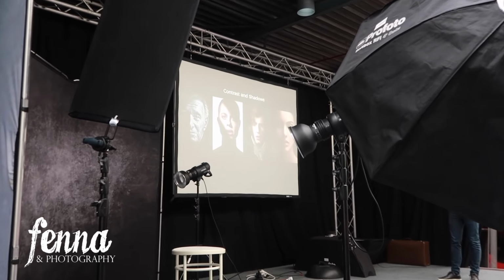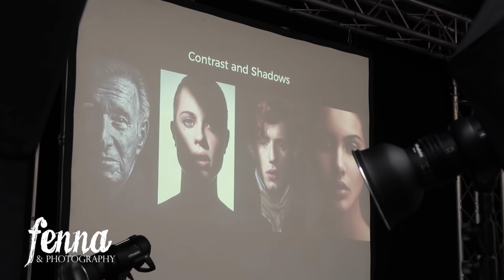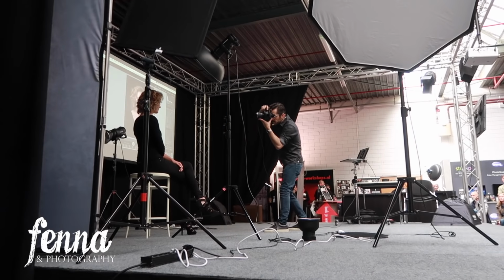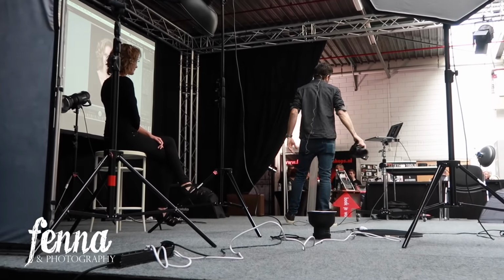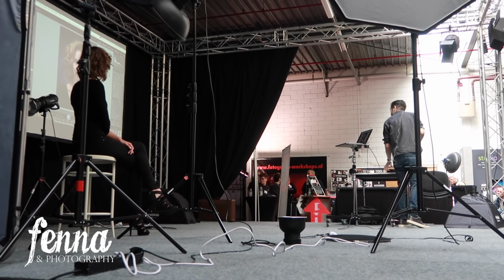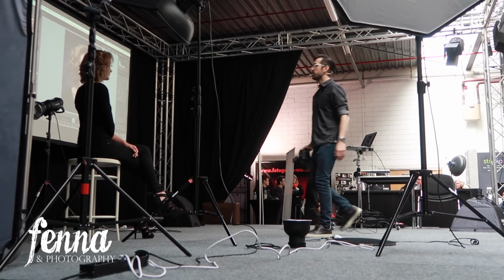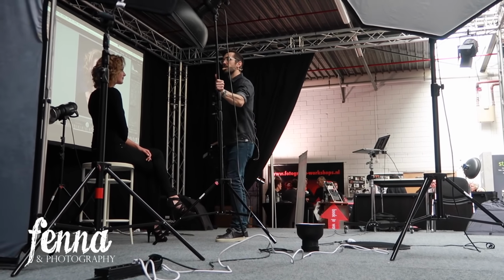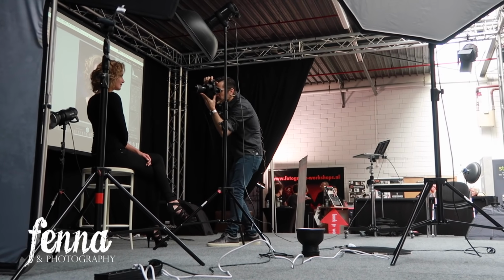But there's a light over here and it's darker on this side, so it goes light to dark, left to right on the background. And so I have this really kind of moody light to the side happening. If I wanted to make this a little bit more of a traditional beauty light, we'll bring it around a little bit.